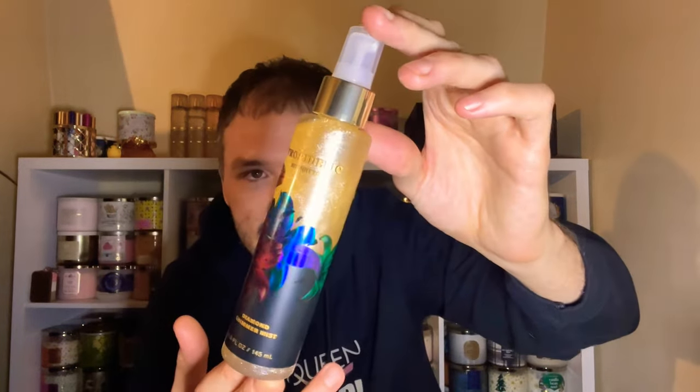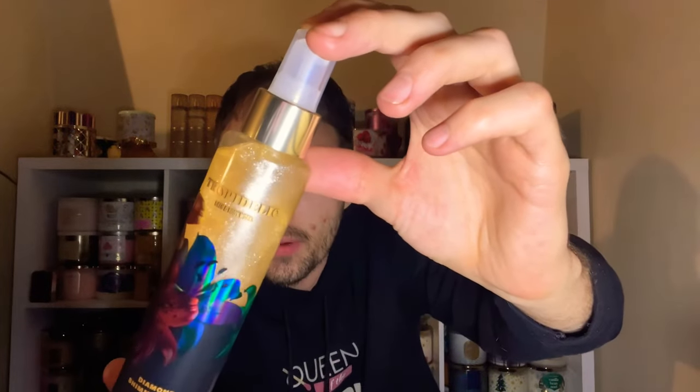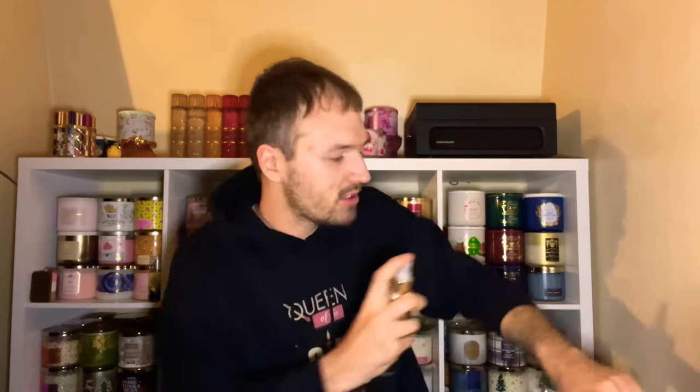All right, next up, we had to do it for the collection. This is the Tropidelic in the Diamond Shimmer Mist. I love the gold. This is Irresistible Passion Flower, Ylang Ylang, and Misty Rainforest. I'm about to review this one here soon, but it's just a little too much for me. Just a little too strong. A little too exotic, a little too tropical. But absolutely loving the packaging with the holographicness and the gold shimmer.